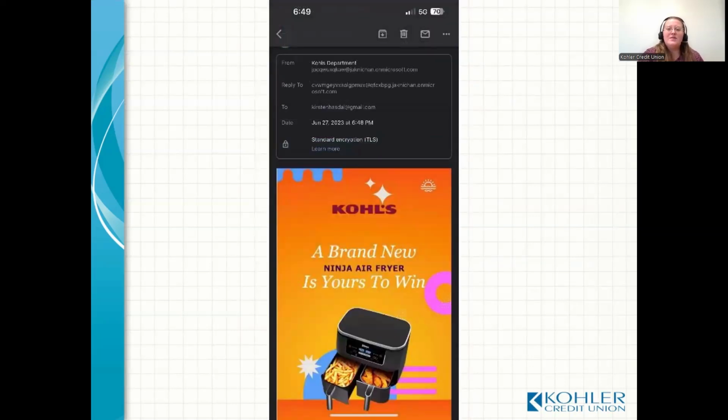Speaking of Kohl's, this one is another one. So it's got the Kohl's logo. Brand new Ninja air fryer is yours to win. Looks pretty cool. However, again, looking at the actual email, it's from Kohl's department. Again, they would say from no reply or from sales or things like that. They wouldn't necessarily have Kohl's department on it. And then the email itself is a bunch of jumbled letters and words too. So it's clear that that is a fake email address. And so it's not a legitimate drawing to enter.